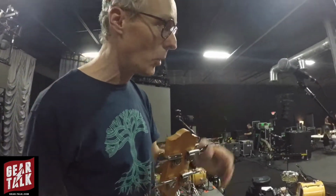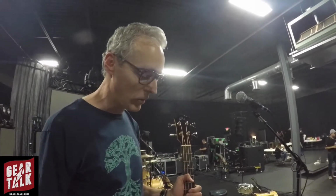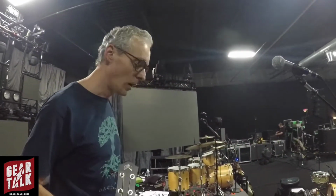But we pulled it up in front of house, and our sound guy didn't have to do anything to it. He was used to tweaking acoustic bass guitars and having to notch things out. He just pulled it up and went, wow. So definitely impressed. Pedal board?